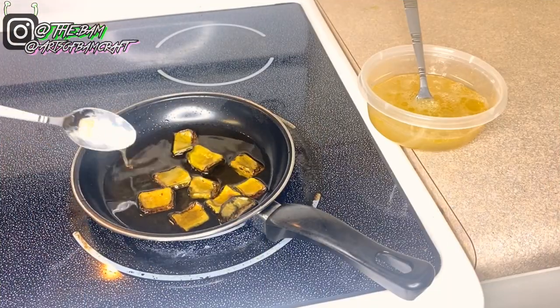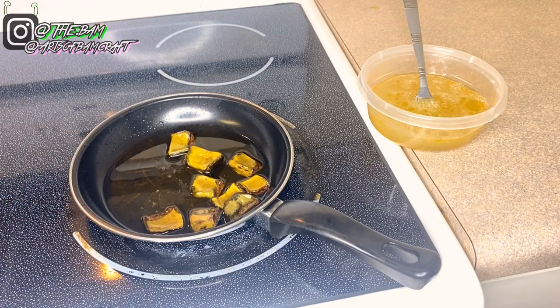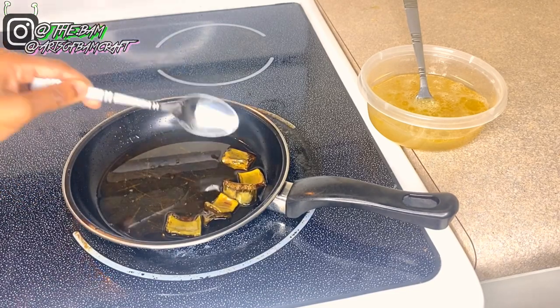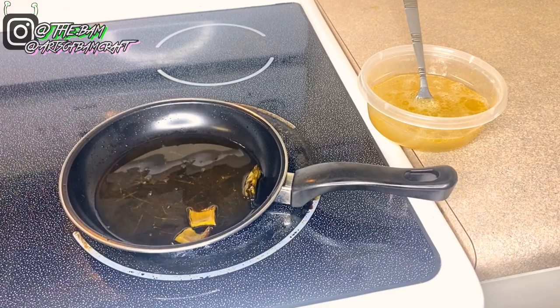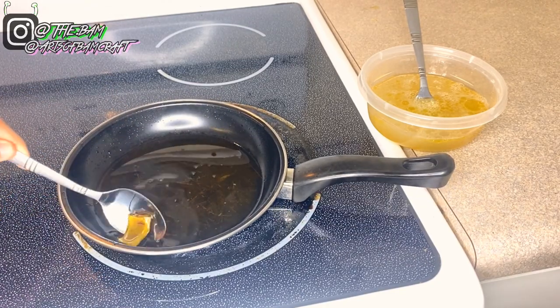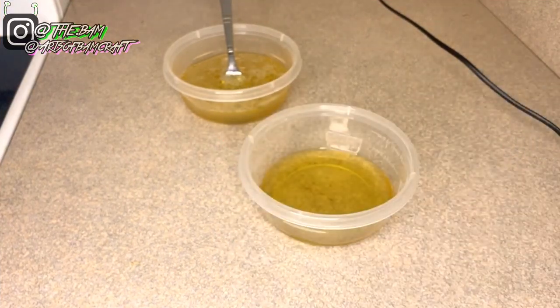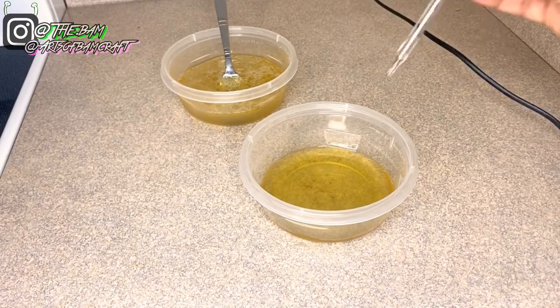So after I let my oil sit and cool for about 10 minutes, now I'm just taking the aloe vera chunks out with a spoon and putting them in the trash because we obviously don't need them now. So I'm taking the chunks out of the oil, and then I'm gonna pour the oil into a small bowl, and now I'm adding rosemary oil into my oil mixture.